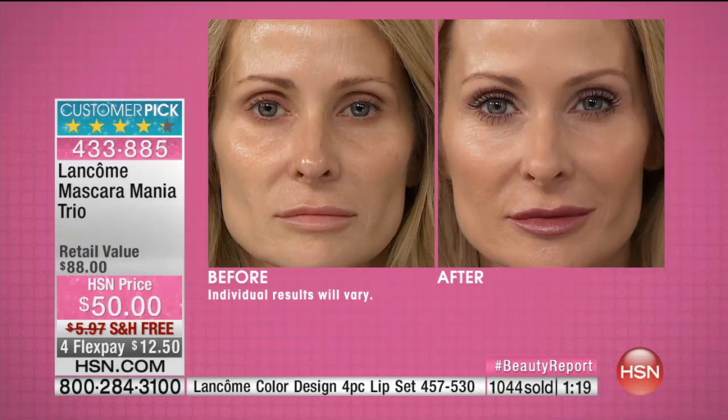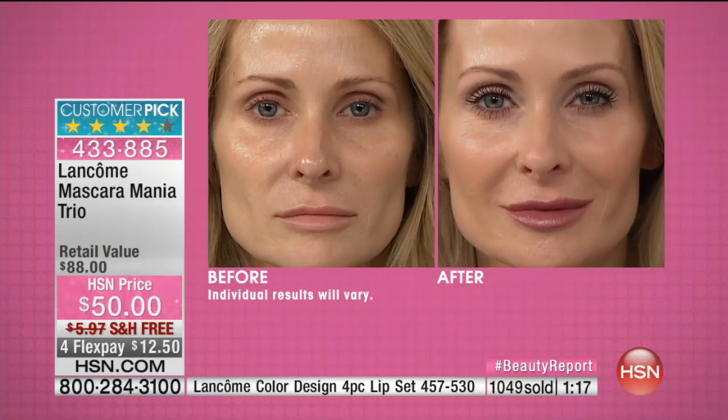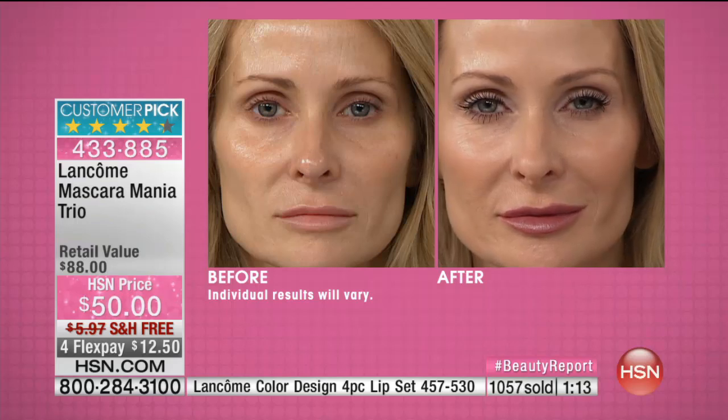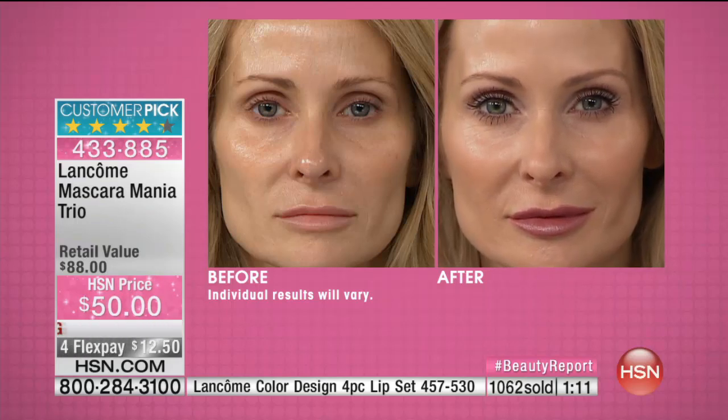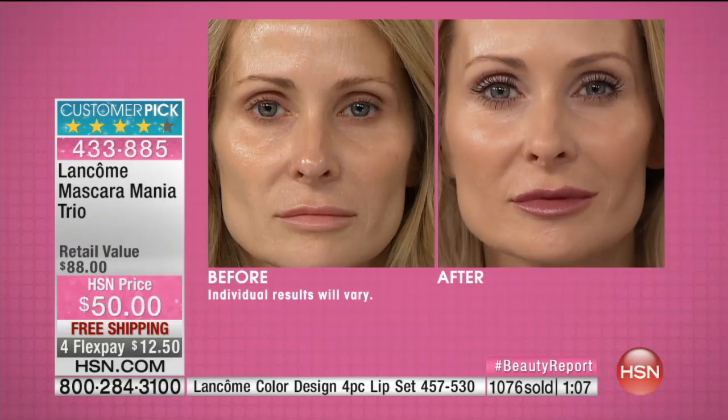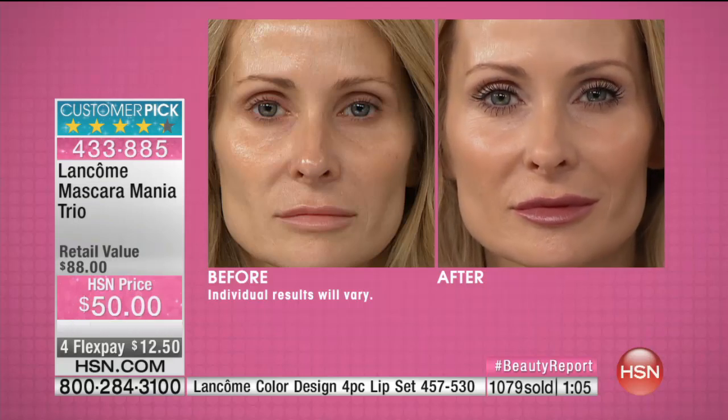That's all she has on is the mascara. Mascara and lip. That's it. That's all you need. Looks like that is. And she's set to go out. But again, coat after coat, they never clump. This is ophthalmologist tested, tested for sensitivity. Look at the difference that this makes, and it lasts all day long.